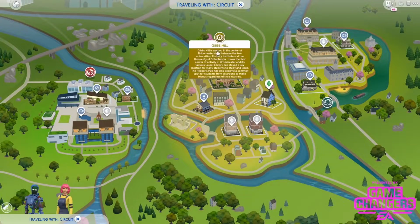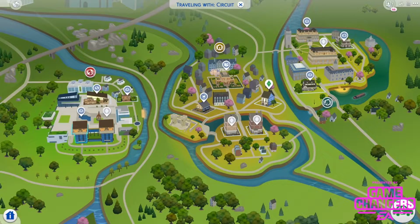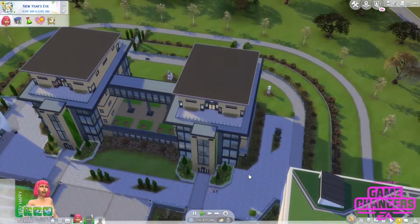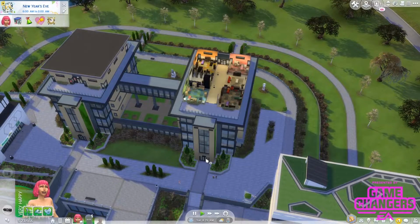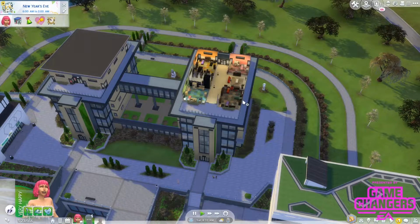So back to the map, and we have the Tidal Tower, which is again for Foxborough Institute students only. So let's go take a look. As you can see, this is one of the towers. Ooh, they're both joined together, but both separate areas on the map. If you want to go in, you just need to be checked in, and then it will open it up, and then you can use the lift to go up there.